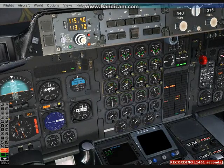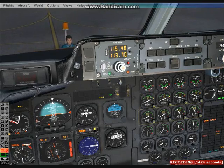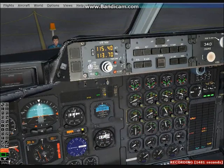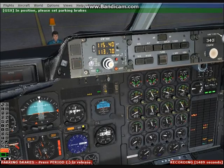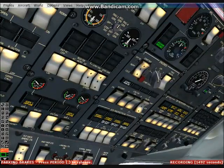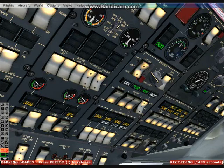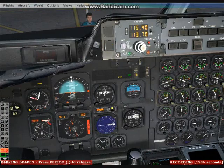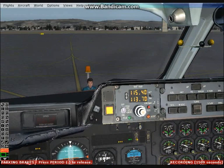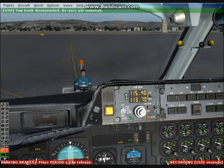Sorry about that. Is it running? Yep, it's running. And engine number 2, start that. Set parking brakes. There you go, set the parking brake. Engine number 3's alive. And number 1 left, just to start. Rising. Unlocking gear. There we go, number 1's alive. Tow truck disconnected. Bypass pin removed.